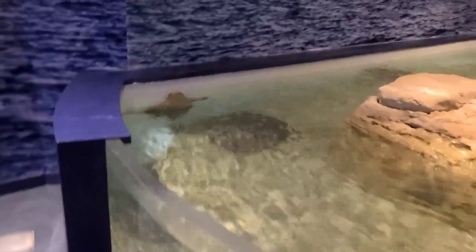Oh, these are the manta rays or stingrays. I think we can touch them. We have to wash our hands before. Hi.